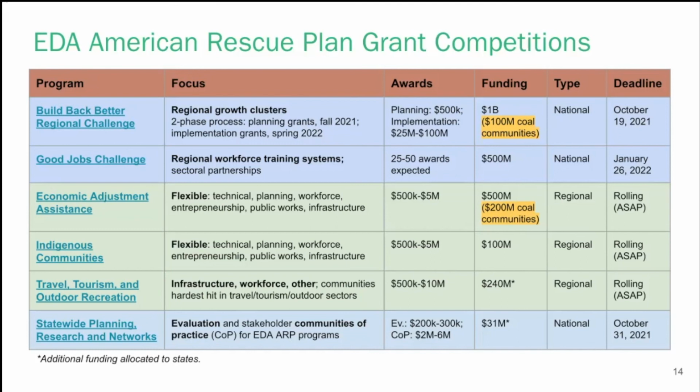Yes, that's an interesting possibility. It depends on how soon they get this money out the door. They're trying to really get this money out the door as soon as they can. However, getting this much money out the door is a big job for EDA. And so that's something to talk to your EDR about.